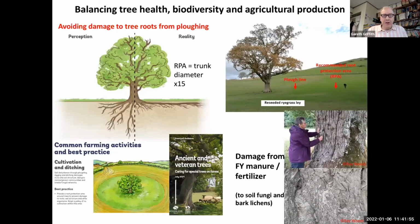So moving now to trees and the role of trees in the farmed landscape. Well, the most obvious thing to be careful of is to avoid damaging the roots of the trees. You can see in this photo on the top left that the roots can extend quite a long way out beyond the drip line of the tree.